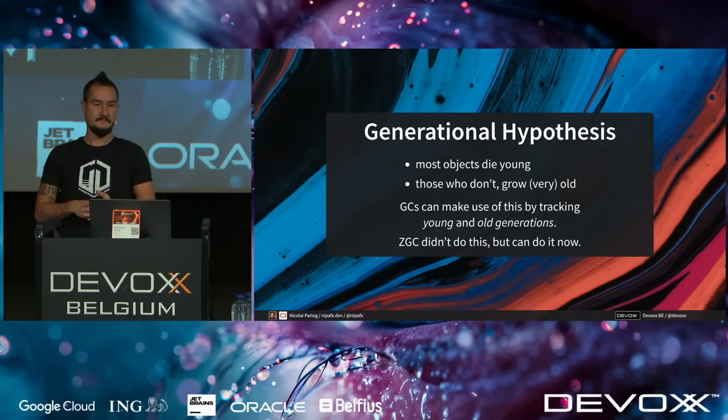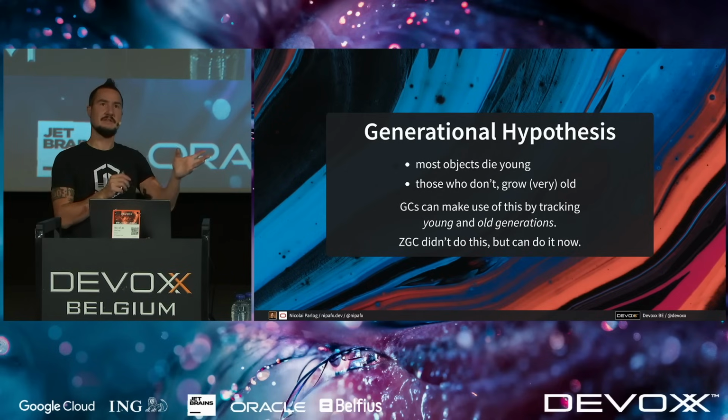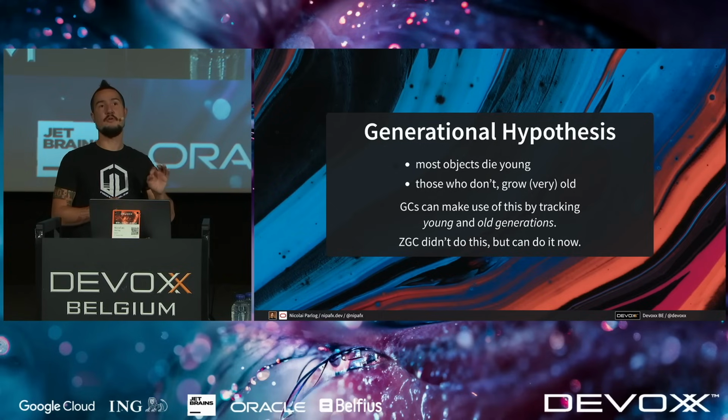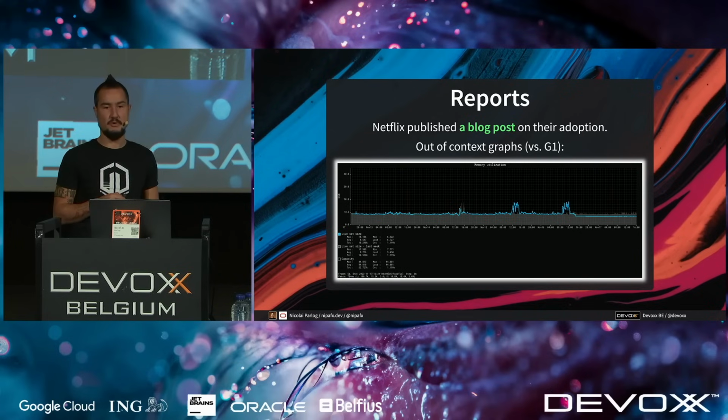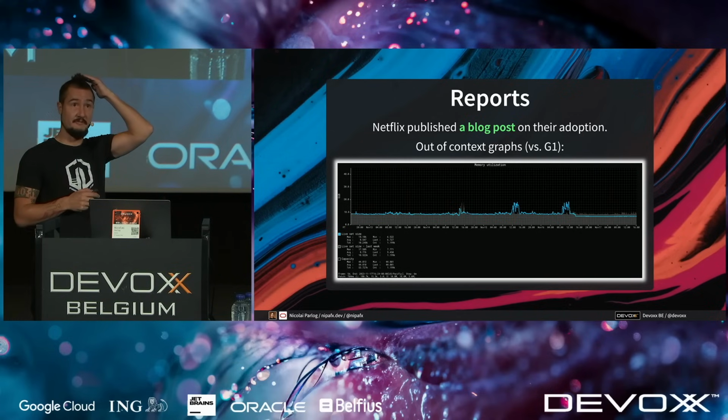and reuse it for new instances. GCs, as I said, do this by tracing the young and old generation, and they all do this slightly differently. So it's not like this is one uniform switch that you can just flip. Every garbage collector has to make different decisions here. ZGC didn't do that in the past, but can do it already for a while. And there have been some really good results with that. Netflix specifically published a blog post about their adoption. It's linked here. I can only recommend giving that a read if those kinds of metrics are important to you.